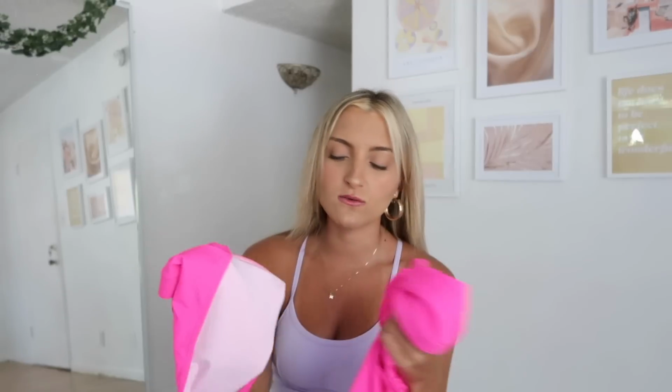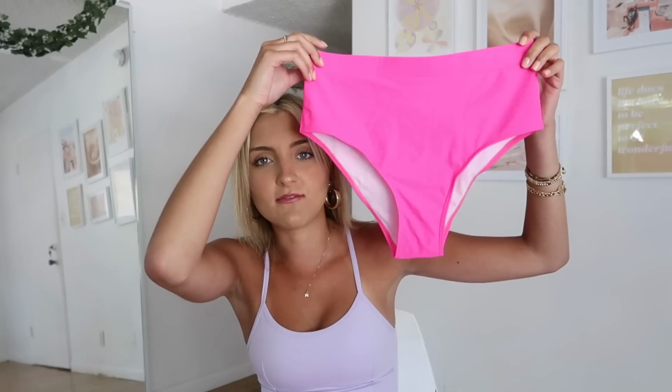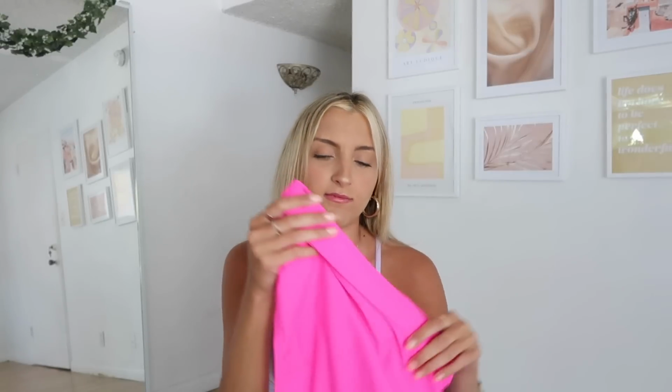All right, this next suit ran super big in both the top and the bottom. I didn't love the way that this one fit me. I'm wearing a size small for reference, but the bottoms look like this. They've got a lot of coverage to the back and coverage in the front. So if you're looking for something that's really gonna give you that full effect, this is the suit for you. I love the neon pink. Just definitely read the sizing on this. Definitely I would recommend going down.